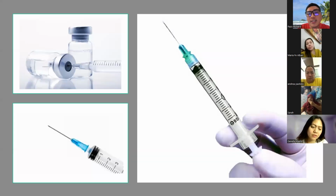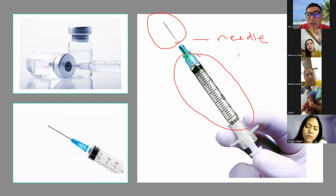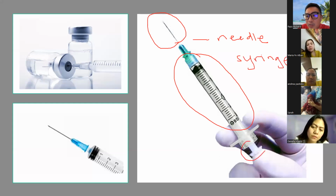Okay, next. This is the injection. So guys, what do you call this part of your injection? Ito. Ano to tawag nito? Needle. Okay? Or karayom in Tagalog. What about the middle part? This part here. Syringe. Yes, correct. Syringe. Okay? And then what about this part? Itong pinupush. It's called the plunger. Plunger.